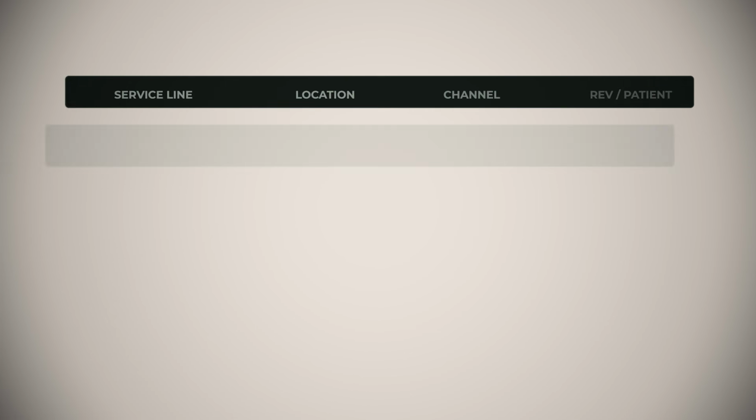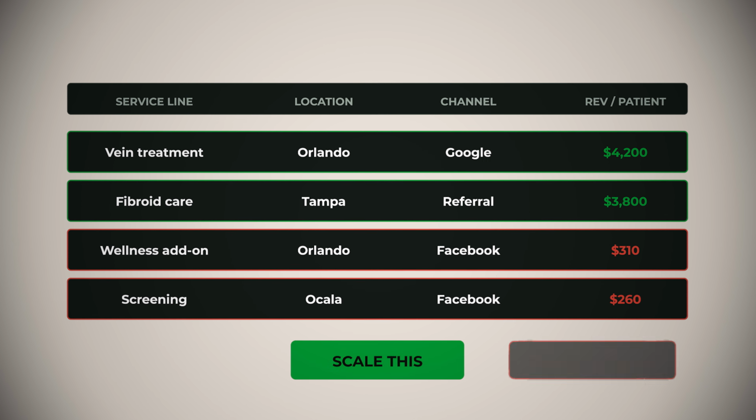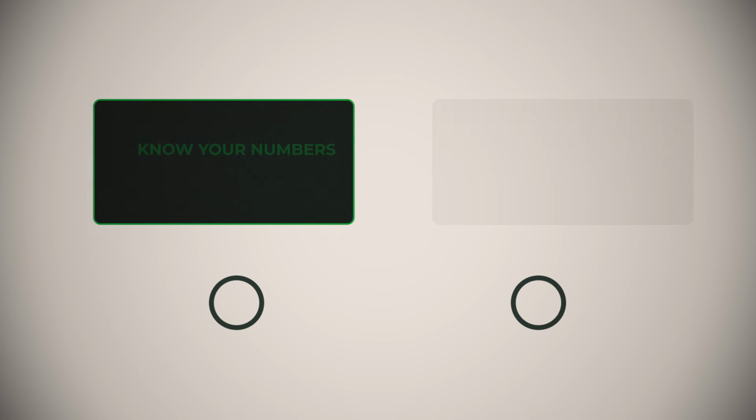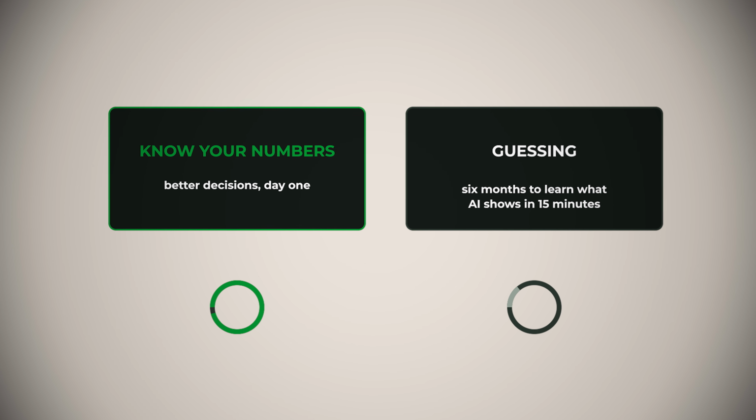Victor connects to QuickBooks and pulls financial data, revenue by location, expenses by category, payroll as a percentage of revenue, accounts receivable, aging. But the real power is when Victor connects the financial data to the clinic data, because now I can see this service line at this location with this marketing channel produces this much revenue per patient. That's where I should scale. Other service line with high ad spend and low revenue per patient, that's where I should pause and rethink. If you know your numbers from day one, you make better decisions. If you're guessing, you'll spend 6 months figuring out what AI could tell you in 15 minutes.